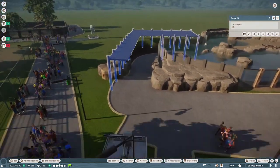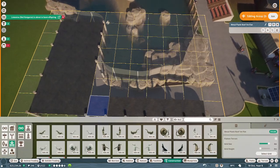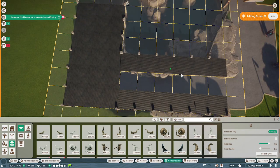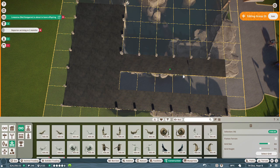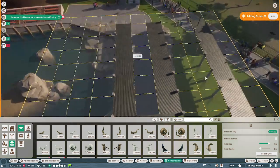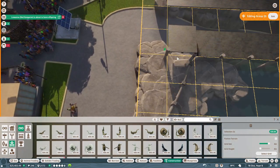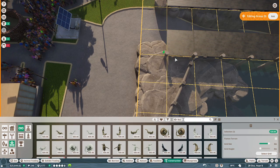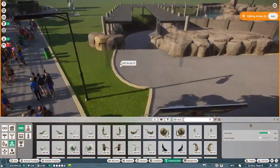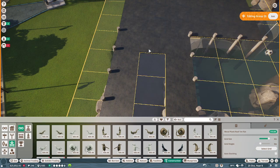A little bit more shelter from weather and from the sun. Okay, we're almost there with it. We should probably just complete it. Almost there. There it is. Almost there. There we go. Almost. Okay, at least guests are able to get down there. Wait, come here.